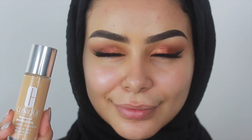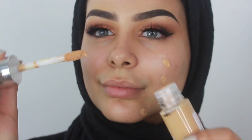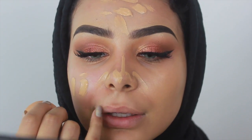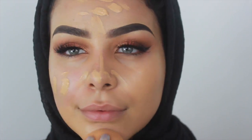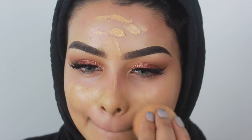I'm using this Clinique foundation, and it's called Beyond Perfecting. This is such a good foundation. I'm actually so impressed. The color is so good, honestly. Matches really well. It's a bit yellow or orangey, but I like that, and I love the way it looks on my skin. It just blends so nicely, and it has really good coverage.